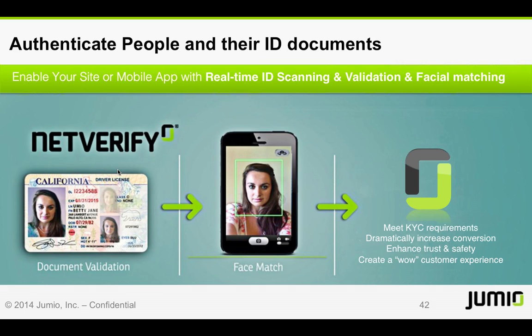Onto the identity document scanning process. This is how we would all assert our identities in the olden days, before the days of the internet. We'd walk into a branch, we'd show an identity document, the person behind the counter would look at our face, look at the ID document, look at our face, look at the ID document, and they go, oh yes, thank you, Mr. Pope. So that's a process that Jumio has now translated for the internet.